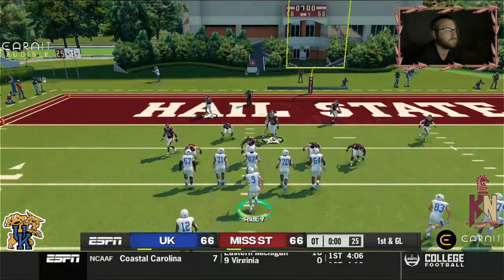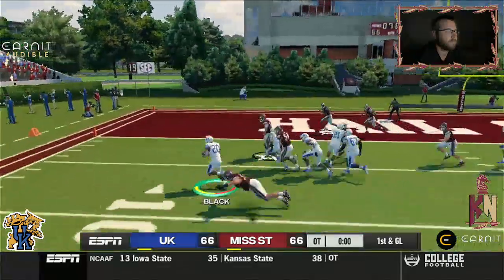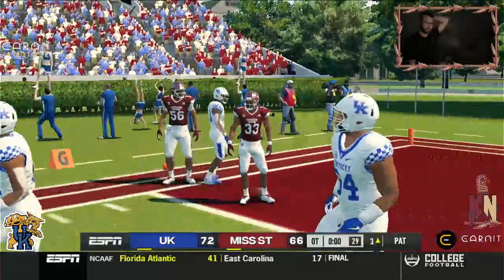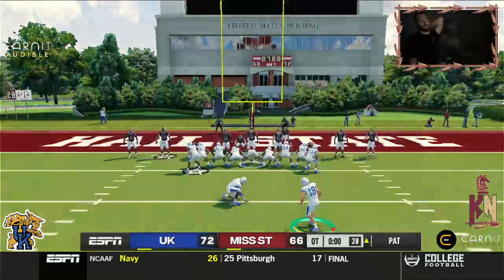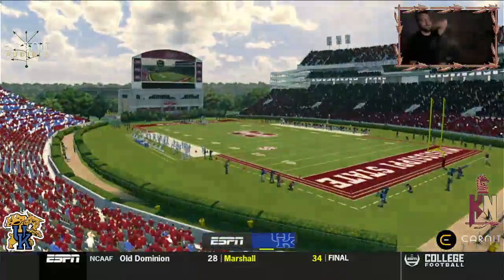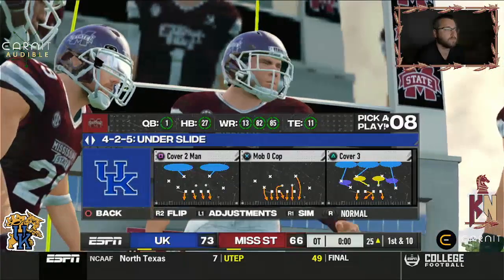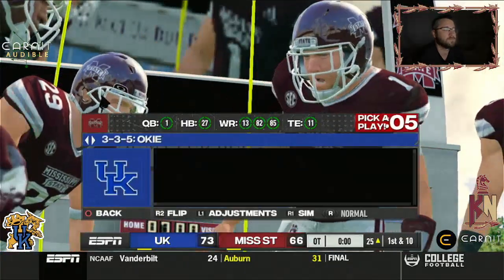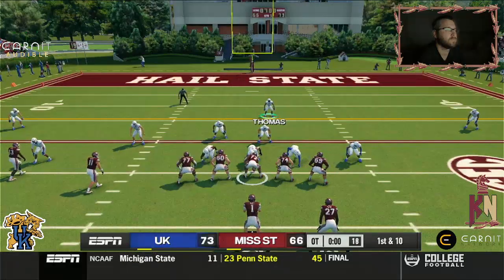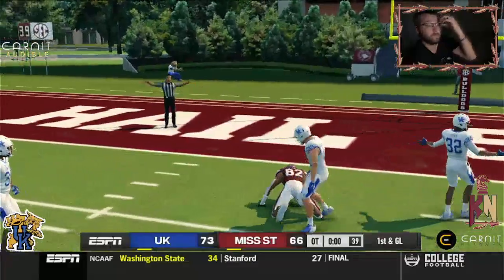Go four. Check, check. Touchdown, Wildcats. He adds the extra point. We've got a first and 10. Ball on the 25. What a play, and that is first and goal.